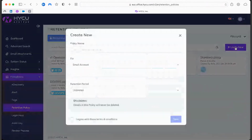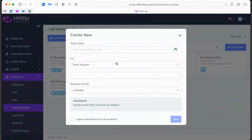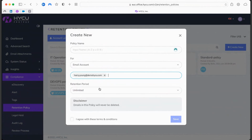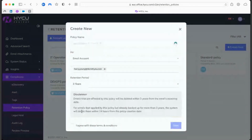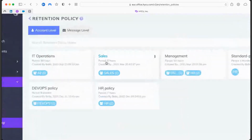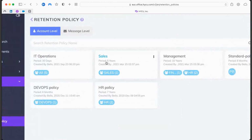So all you have to do is create a new policy, with whatever name, and choose which particular group you want to apply it to. Is it for everyone, for a department, or a specific email? And then you choose an email. For example, Harry: I just want to back up this user and retain the data for 3 years. I can do that, say agree, and then save. That way you can have full control on the retention. And as you can see on my screen, for my sales, it's set for 5 years. For management or the C-level guys, it's set for 10 years.